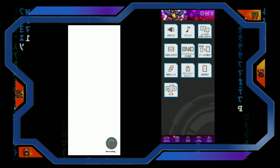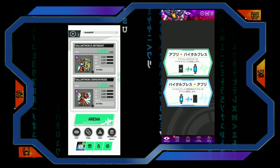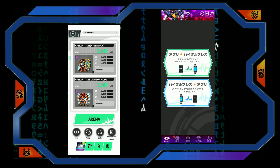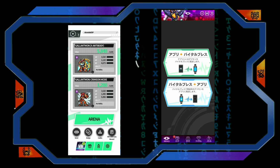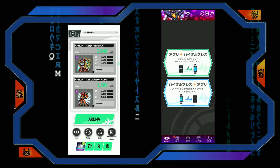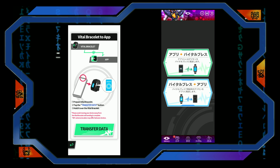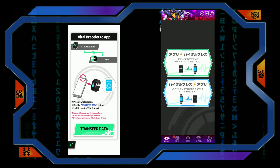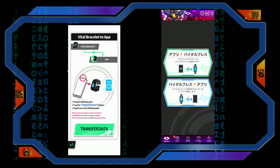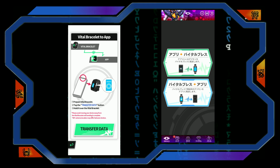Next is Digimon transfer. In the old app, you will have to choose the scan icon, and they will give you two options to transfer the Digimon from or to the VB Lab. But in the arena, to send your Digimon from Vital Bracelet to your app, you have to use send. Here, there's a short introduction, a manual on how to transfer your Digimon from the device to the app. However, to send your Digimon from the Arena app to the BE or VB, you need to use the assign buttons.